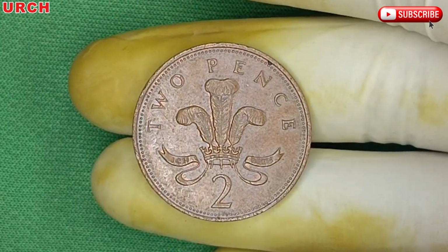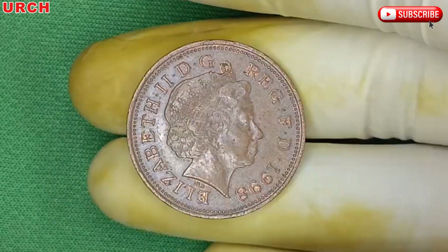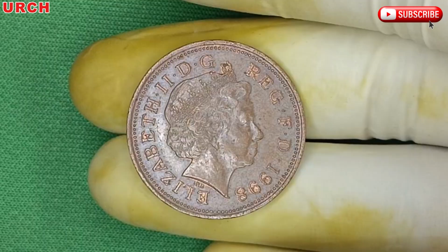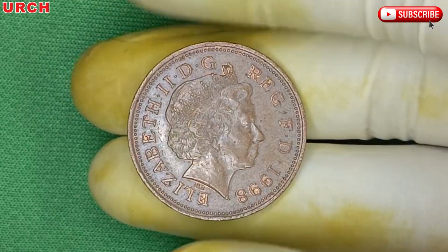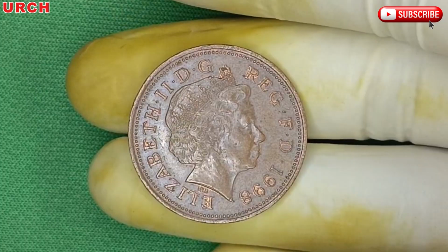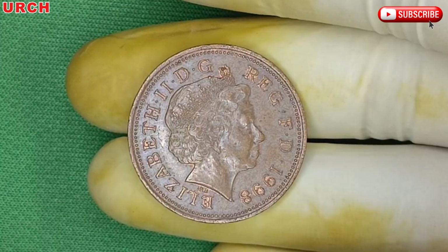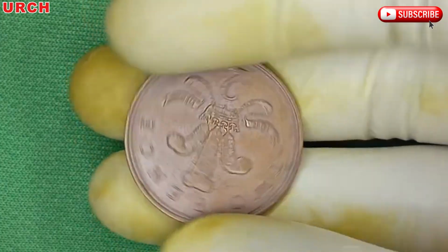Of course, no discussion of coins would be complete without addressing the technical aspects of minting. In 1998, the 2p coins were minted primarily in bronze, a blend of copper, tin, and zinc that gave the coin its familiar reddish-brown color. The Royal Mint, with centuries of experience, ensured precision in every strike.